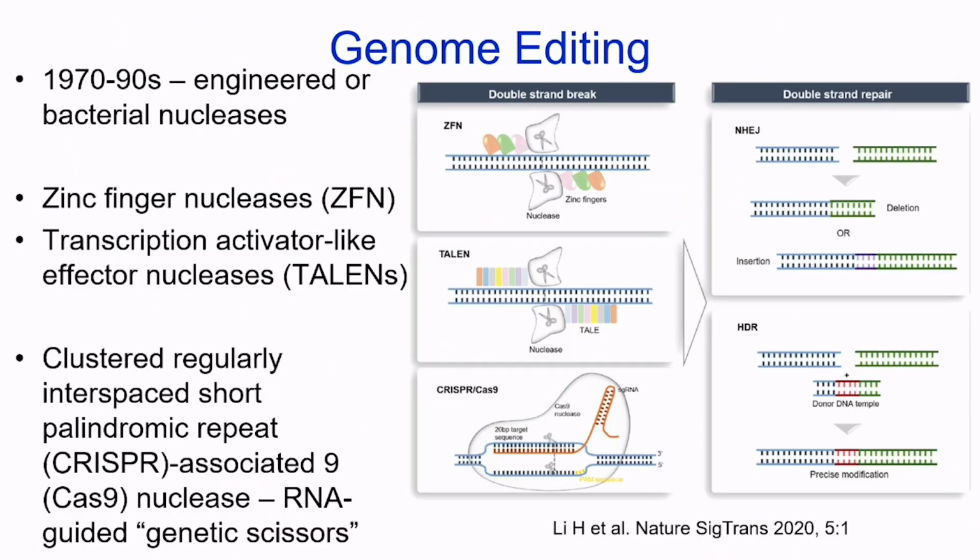So genome editing is also a very exciting development, and it's used bacterial nucleases and zinc finger nucleases, transcription activator-like effector nucleases, and you've probably heard about CRISPR-Cas9, which stands for clustered regularly interspaced short palindromic repeat associated 9 nuclease. And these are like genetic scissors. The aim is to make double-stranded breaks in the DNA, and you delete out your sequence of interest and insert in what you want to replace for that. And CRISPR-Cas9 uses an RNA guide sequence to do that.